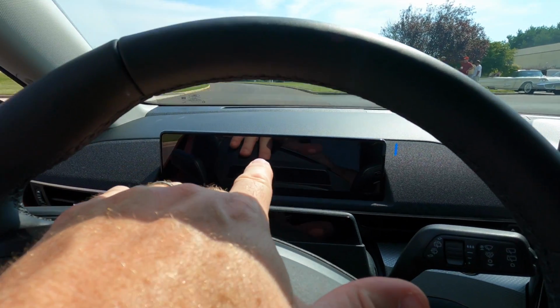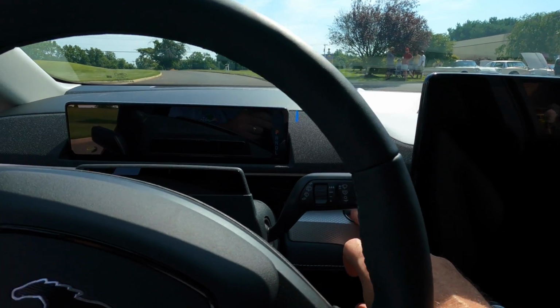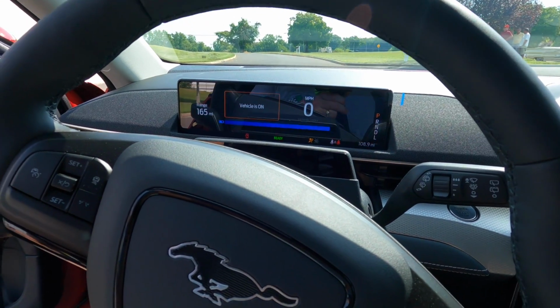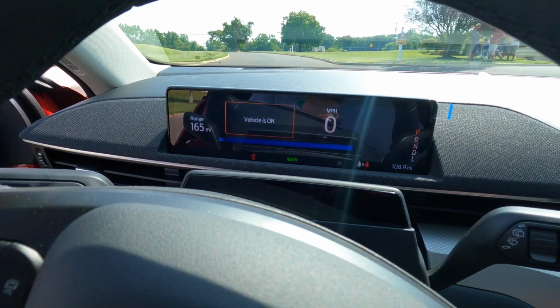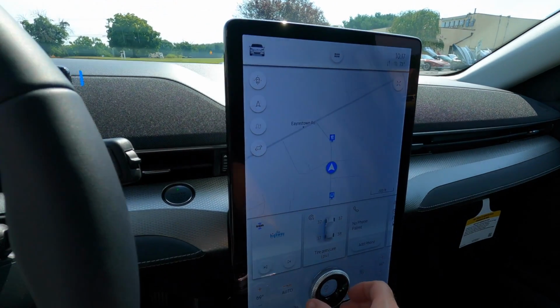You've got the dual screen: one in front here, and one here in the center. Keys are in this, so we'll give this a start. There's no cold start on an electric car, that's for sure. So the vehicle is now on. You didn't hear anything. But here's your volume knob.